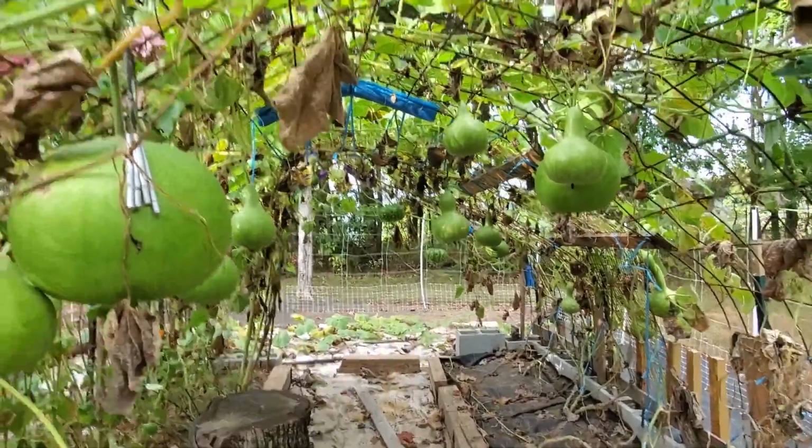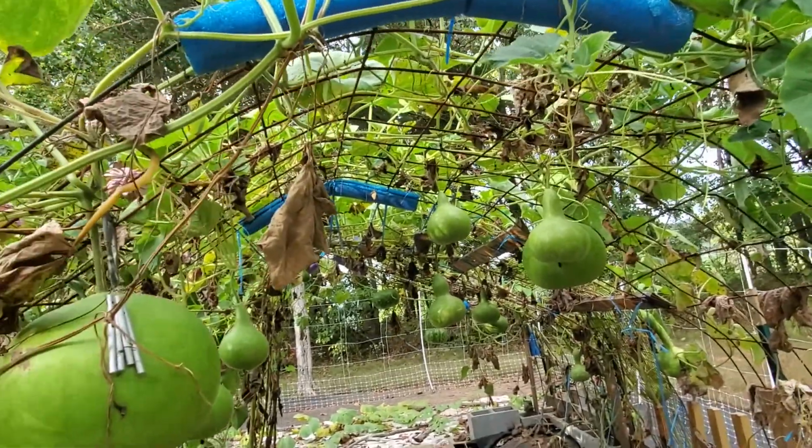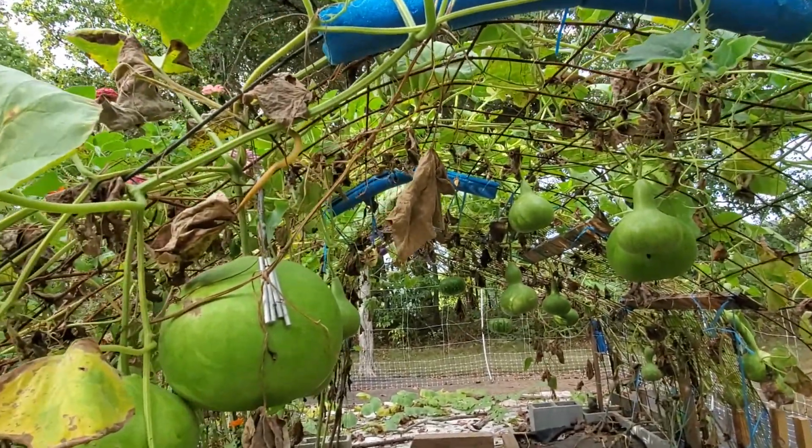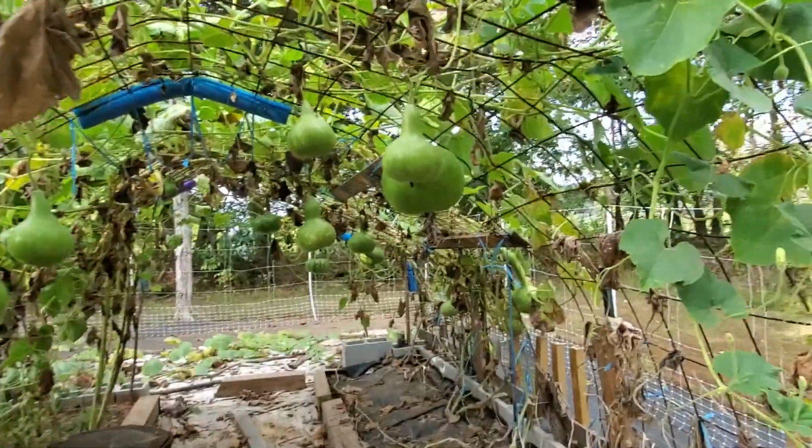Having said that, I'm not going to turn this into a greenhouse, or a hoop tunnel I should say, with plastic until the gourds are done. And it's probably not going to happen until after I'm done with the driveway. But that's the plan. I'll take you along.